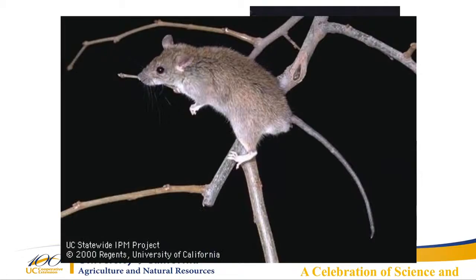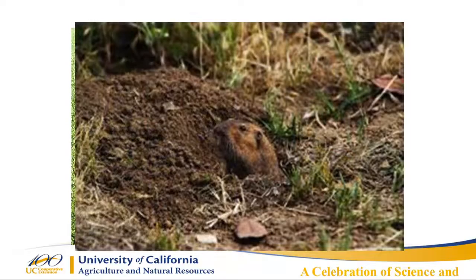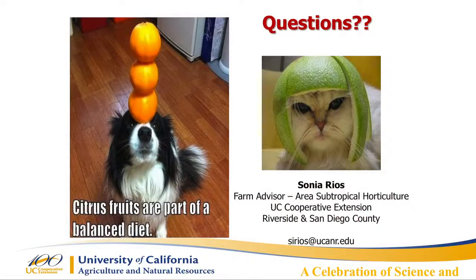Rats. Very good. So the picture to the right, they pulled it straight up from the ground. There are no roots. Gophers, absolutely. This is probably the second biggest thing that I've seen, that people say, hey, my tree's dying, I don't know what's going on, and on my way to the grove, I trip on two holes. Or I literally push over the tree and it just falls over and there's no roots. So. Heartbreaking. Okay, I'm done.